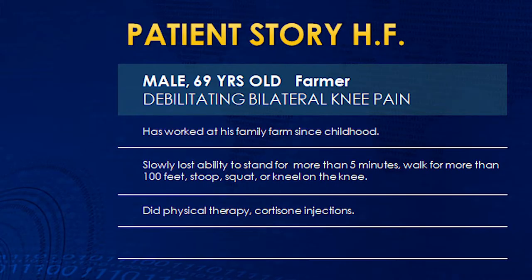He actually lives on the farm that he was born on, out in Henrietta Township. He came to us quite distressed. He literally said, I'm going to lose the farm, because he could not maintain the equipment that was necessary for the people he leased the property to do the farming. He had a chair between his house and his mailbox, because he couldn't walk the 100 feet to his mailbox without having to sit down.